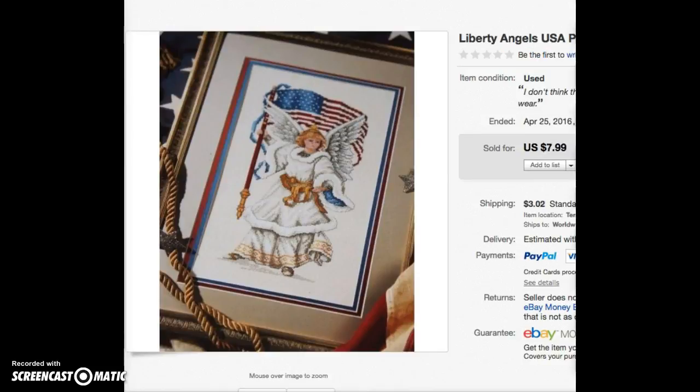Once again, another cross stitch pattern. I accepted a best offer of $6 on this one. I'm really wanting to see some of my stuff move.